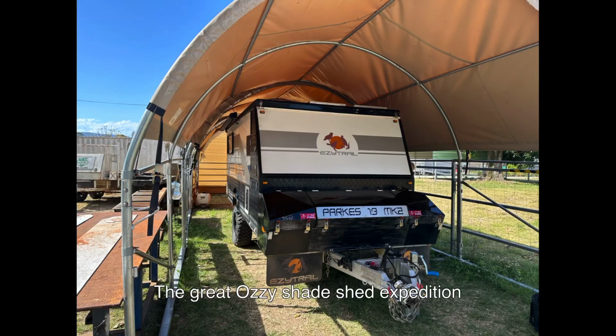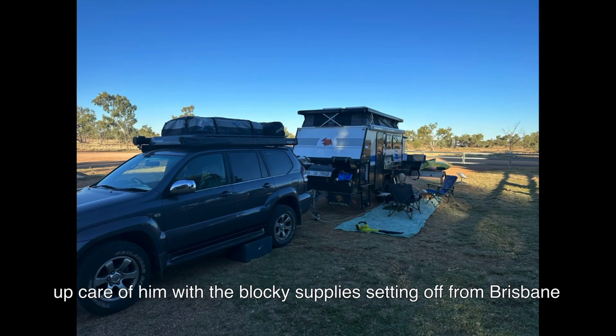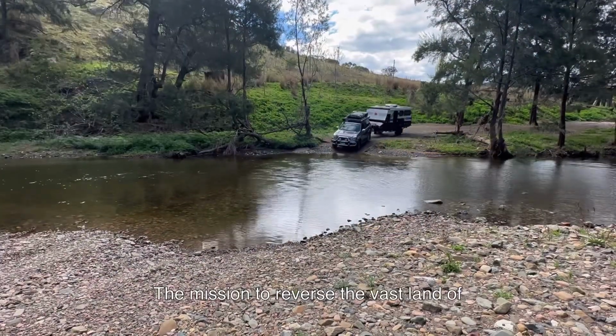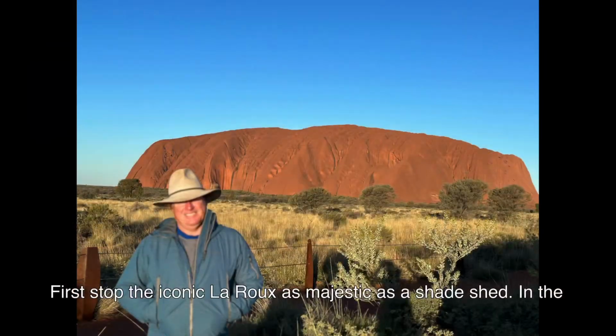The Great Aussie Shade Shed Expedition. The Outback Odyssey begins. Toyota Prado, full to the brim, popped up caravan with the Blockysupplies setting off from Brisbane. The mission: to traverse the vast land of Australia, state by state, in search of the perfect shade shed inspiration. First stop, the iconic Uluru.